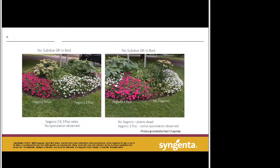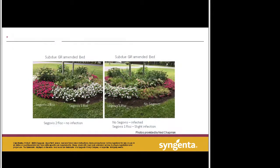And so really pictures are worth 1,000 words, so we'll just get right to some of the pictures, which are kind of interesting. So this is 11 weeks out in September, and you can see it's kind of a progression. This side of the bed did not have any Subdue Granular incorporated into the bed. And you can see that there's no Syngenta, and we lost the plants there. To the right, you see white plants that look quite healthy. That actually is in the Subdue GR part of the bed with the 3-ounce rate of Syngenta. But moving to the left, you see Syngenta at 1 ounce, looking really good. And again, if you move along, you can see the plants are looking good. 2 and 3 ounce rates are still completely clean. There's no downy mildew on those treatments.